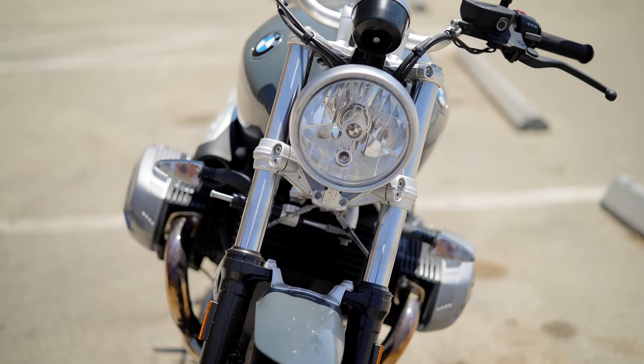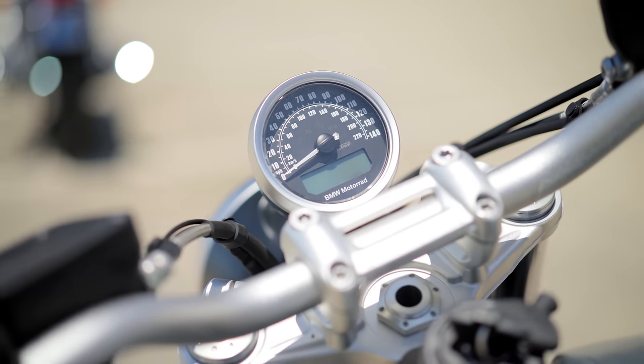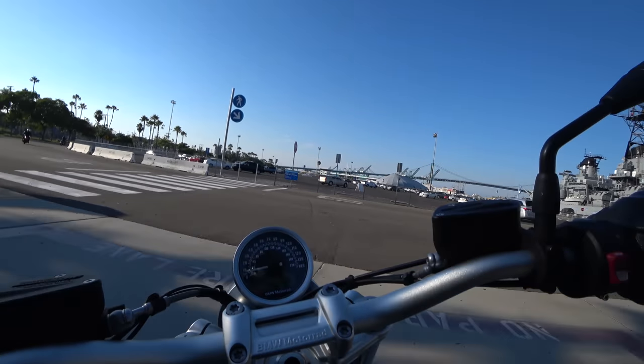What gives it such good acceleration, though, is that whatever bike they created it from, they shortened the gearing a little bit. So when you get going 80, it's a little buzzy.